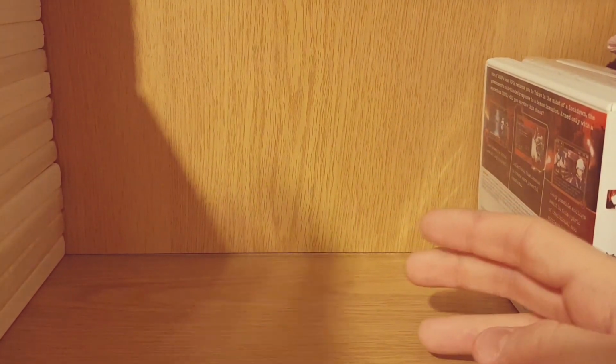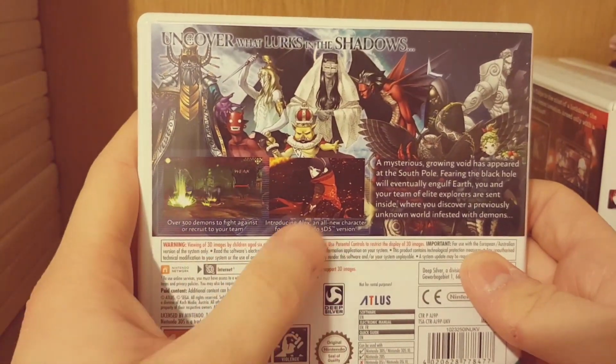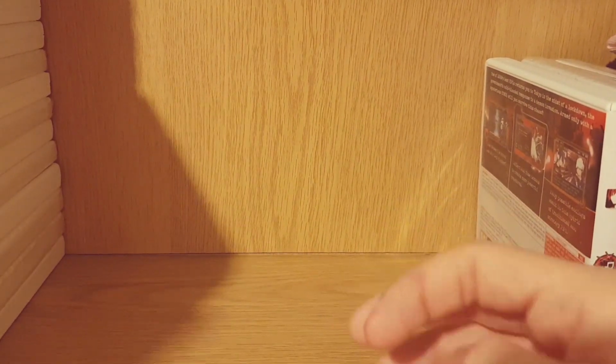Probably when I need an easy game, because this also has an accessibility mode. Is it on the back here or no? But it does have a new character, and yeah. Also, I just love the demon art in these games.